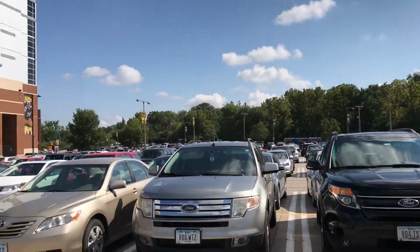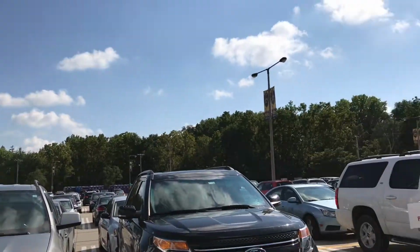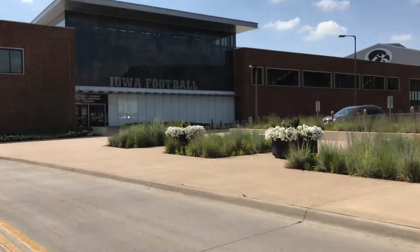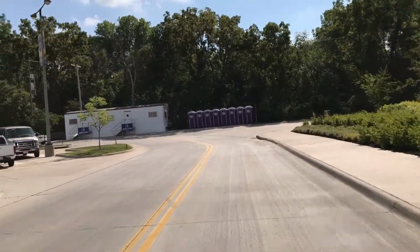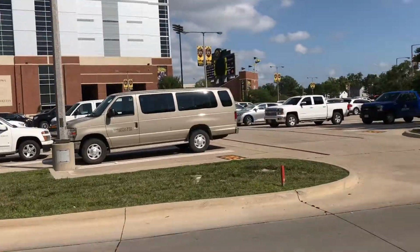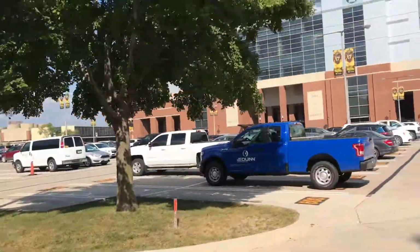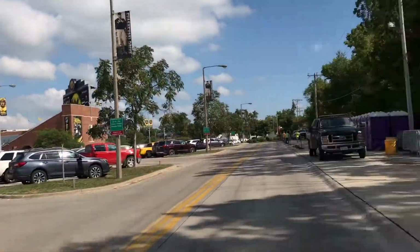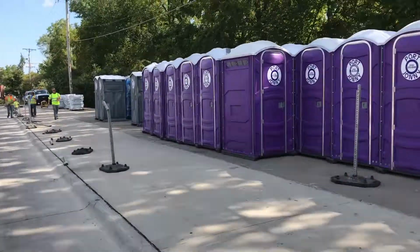This parking is used for game days, but it's also used by hospital staff when there are not games going on. So we're just gonna kinda drive through here. Nice view of the stadium. So on the right here, you'll often find that there is some kind of project going on.